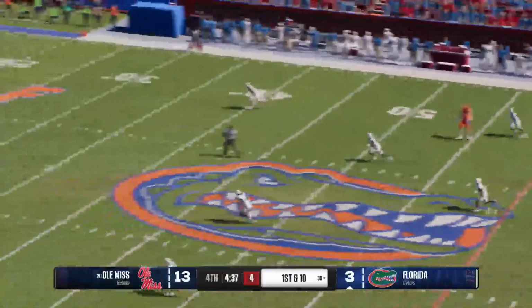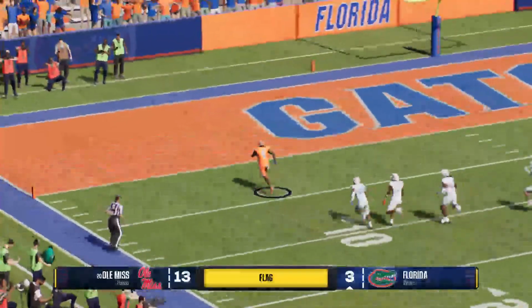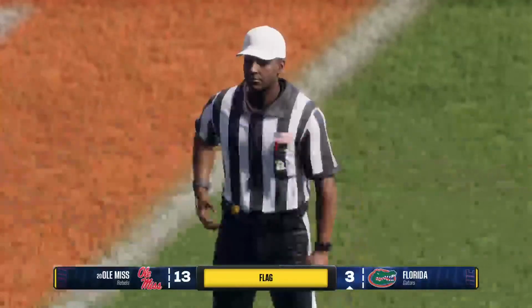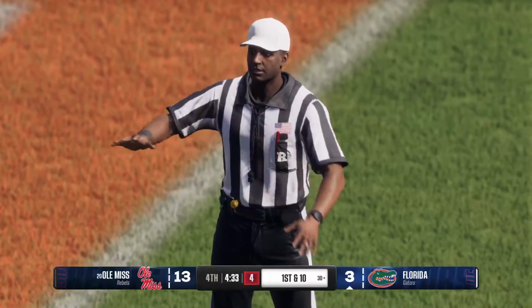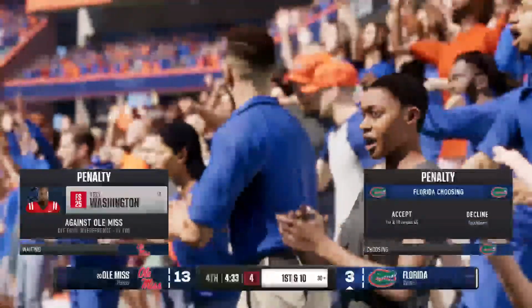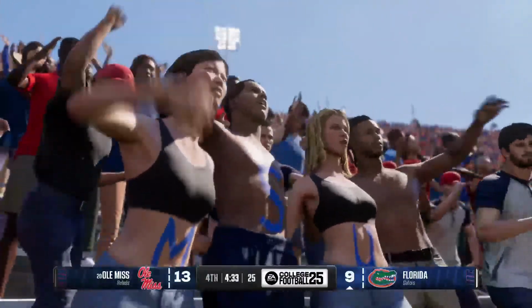He lofts it high and deep down the left side. And he's got it at the 15-yard line. And he glides into the end zone easily, but this one might be coming back. So that penalty will be declined, and the touchdown stands.